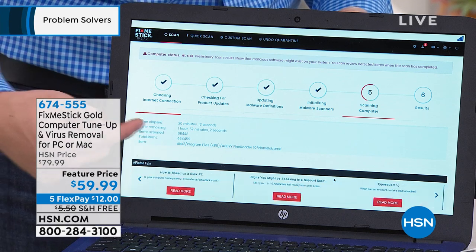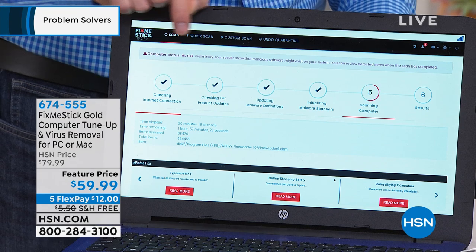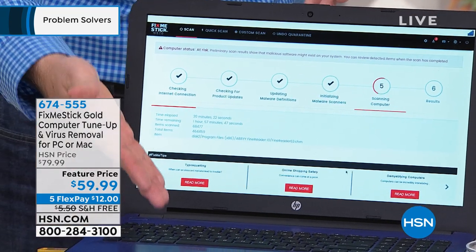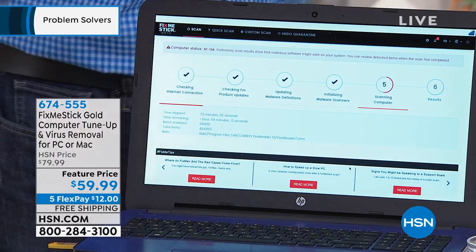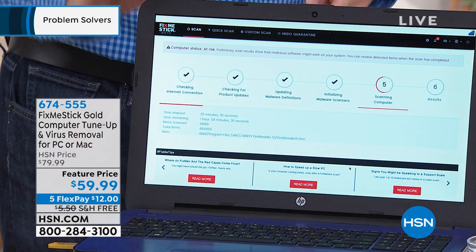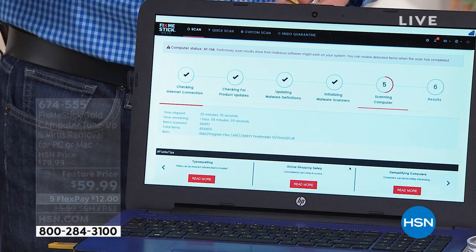And notice, we've only been scanning that small portion, but at the top, Fix Me Stick already found some viruses on this system. And this is not a personal computer. It's just a system that is out here when we do demos for printers and computers and TVs and all that. But viruses happen so quickly and so often that you need to have something beyond your traditional antivirus. But let me show you how it works.